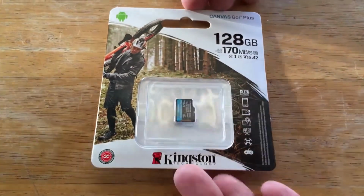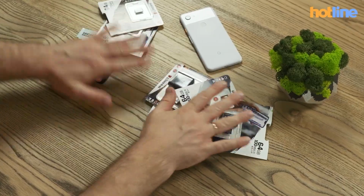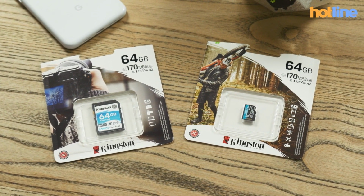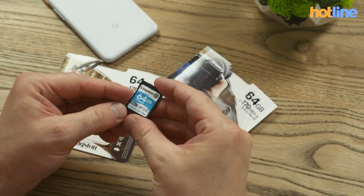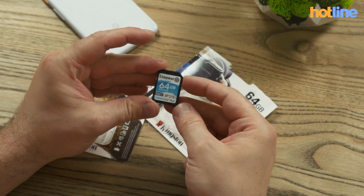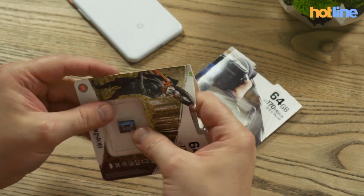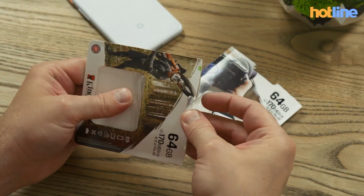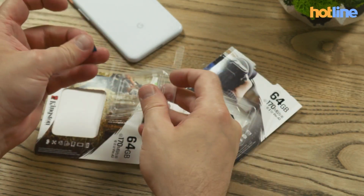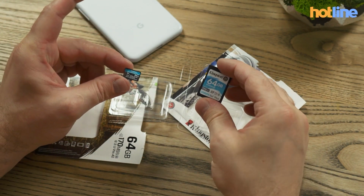Need to use the microSD card with SD-compatible devices? No problem. The Canvas Go Plus comes with an optional SD adapter for added versatility. Available in capacities from 64 GB to 1 TB. Speed class is UHS-1, U3, V30, A2. It also comes with SD adapter. In summary, the Kingston Canvas Go Plus MicroSD is a reliable companion for content creators, adventurers, and anyone who needs fast and dependable storage. Whether you're capturing breathtaking landscapes or recording action-packed moments, this microSD card won't let you down.